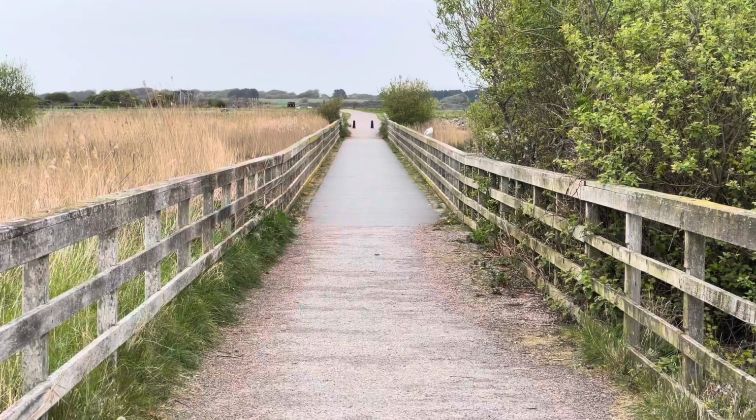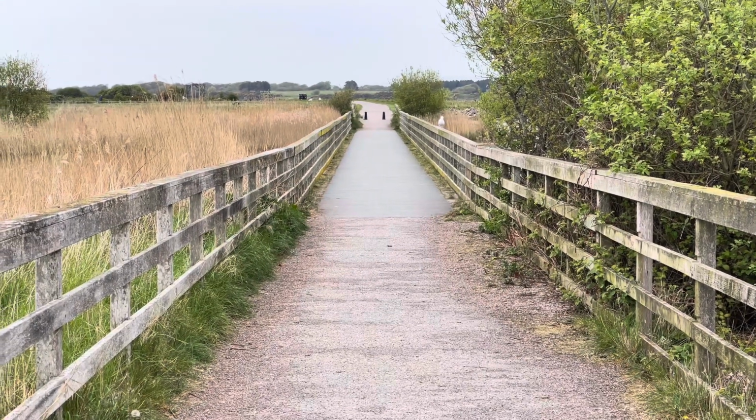Basically, a guided walk with up to 20 people. We're going to start at the nature reserve where we are now, and we're going to take in the nature reserve round to Tiger's Tail, take a breather at Tiger's Tail, and then come back. So basically this is a practice run, so let's see how we go. So we're out of the van, we're onto the trail.